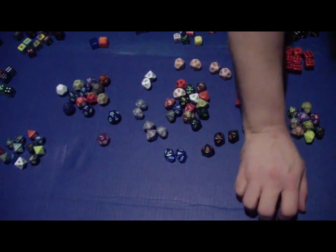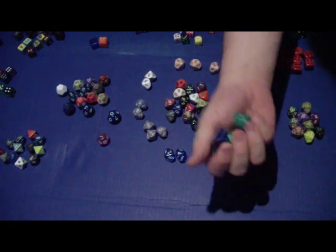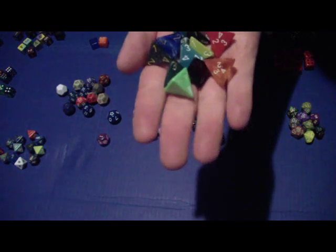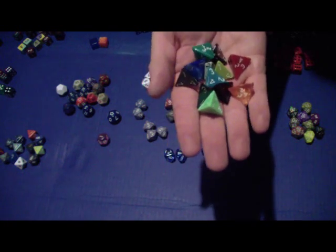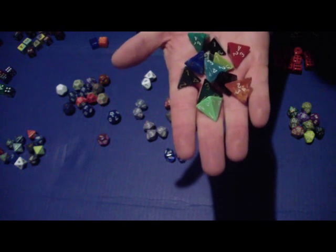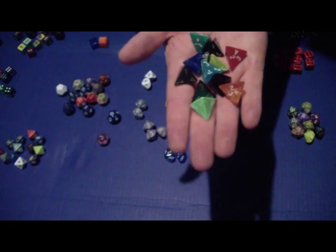And over here, I've got all my D4s. For some reason, D4s are one of the hardest things to come by in pounds of dice. They're just one of the hardest to come by dice around, and it's funny because they're one of the most used, especially when you're playing Dungeons and Dragons, because this is what the damage from Magic Missile is, and I haven't ever seen someone playing as a wizard that didn't use Magic Missile.